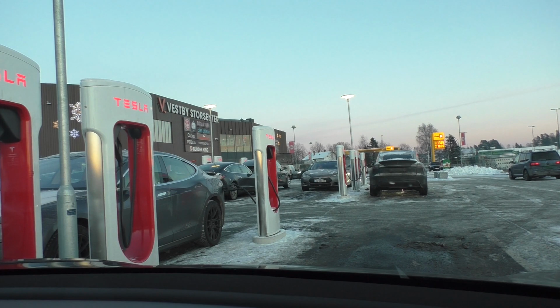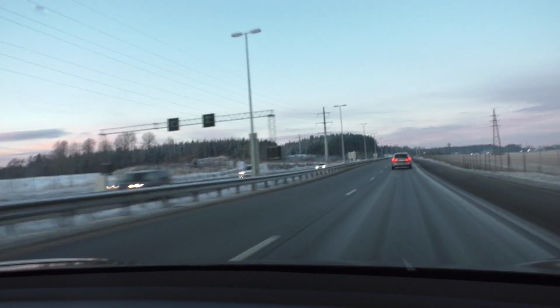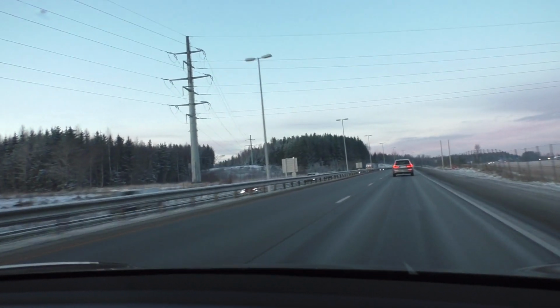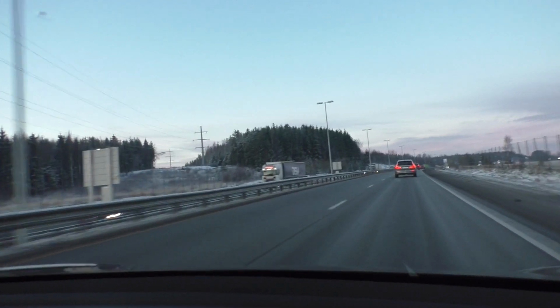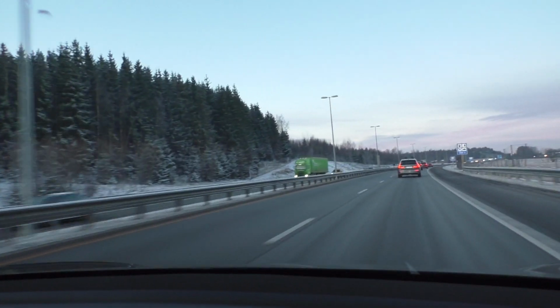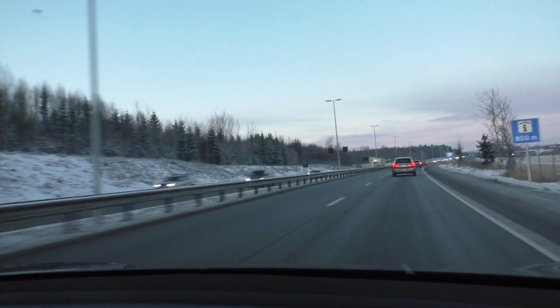All right, I charged up to 94% and I will arrive in Oslo with 80%. 44 kilometers from here. Yeah, off we go. So the sun has already set. It is 15:22, 3:20 p.m. So right now in Munich it's like 1 hour later the sun will set. So the days are 1 hour shorter here probably.